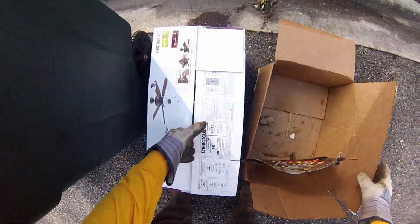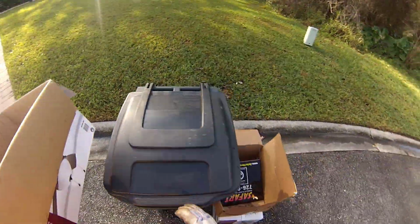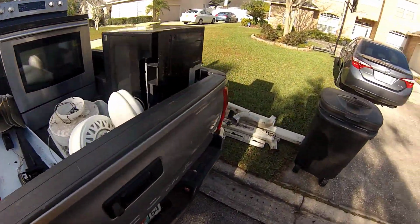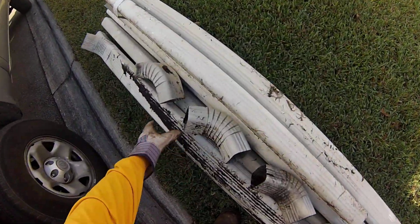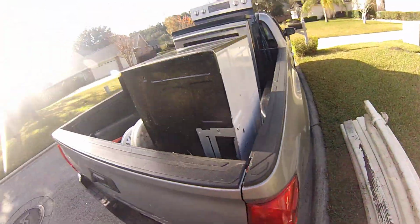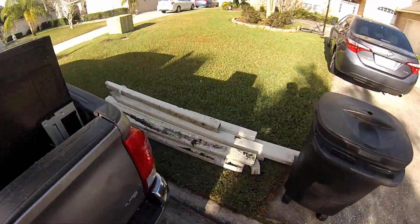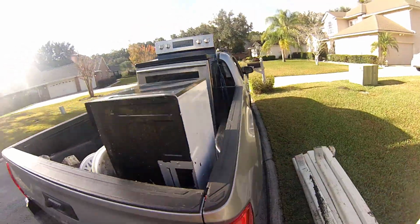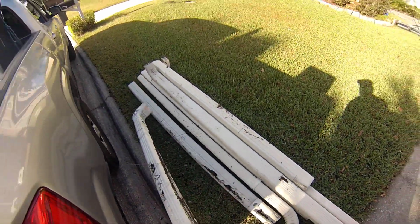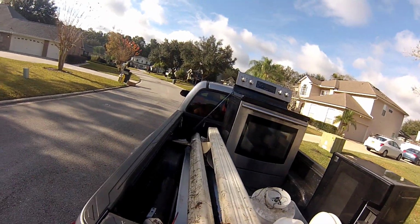Now then, I suspect you're just the empty box from the one they replaced. From these that they replaced. All right, cool beans. Looks like somebody did some gutter work. Bit of aluminum.